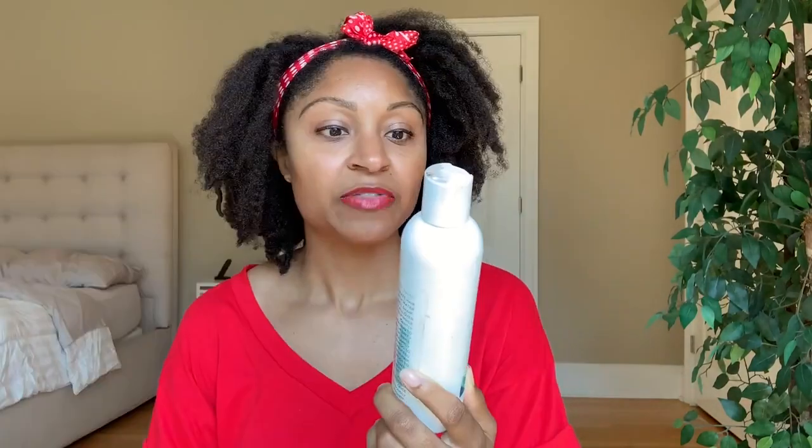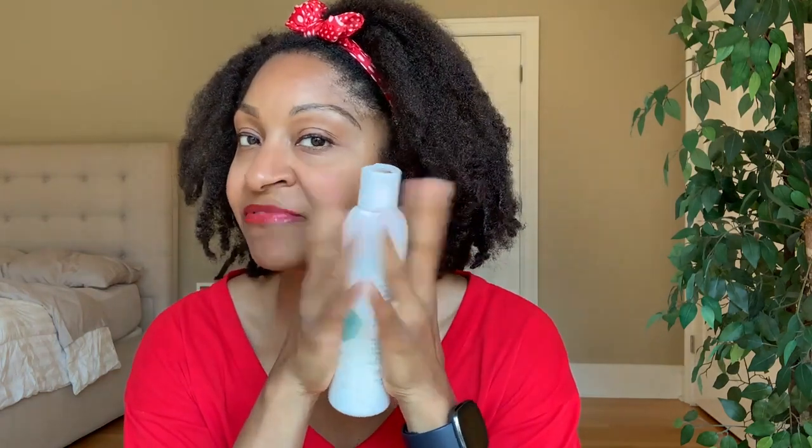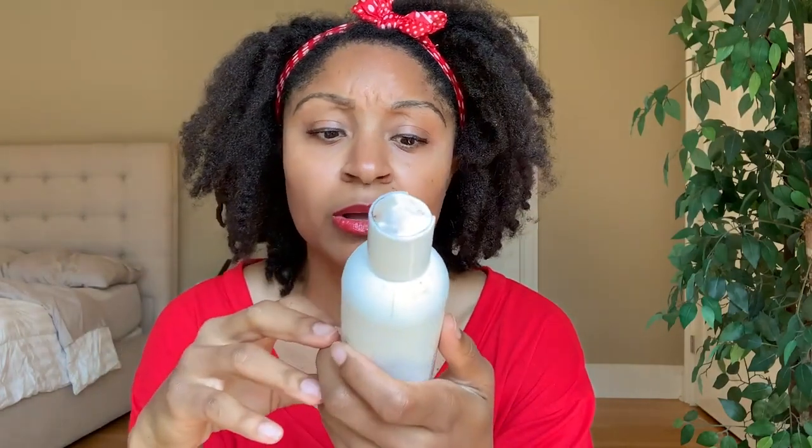Next up, I mentioned this. This is the Beau Peep Luxuries Joy Gentle Moisturizing Shampoo infused with botanical extracts for cleaner and healthier curls. Beau Peep Luxuries is my favorite brand, still and probably forever, based on ingredients plus the way it makes my hair feel. I have not used this yet. I think I used one of the products from the Joy collection during an off-camera wash day. I think it might have been during my last revitalizing and trim. I don't really remember which product it was, so that's not really helpful to you.